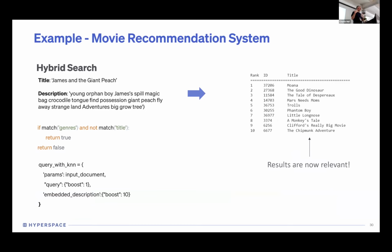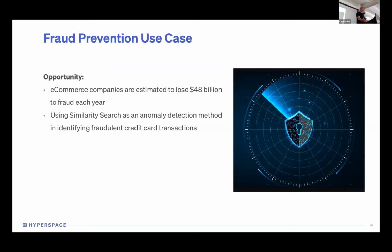Obviously, this can be much more sophisticated, with multiple filters and multiple combinations. I spoke before about fraud prevention. Fraud prevention is a big topic in e-commerce.